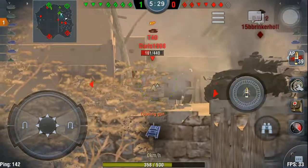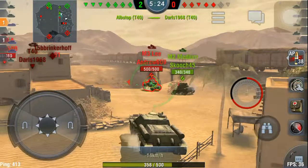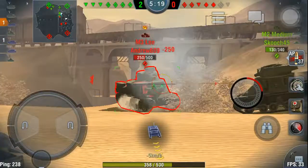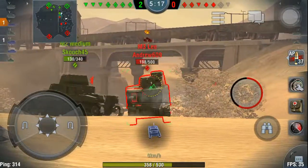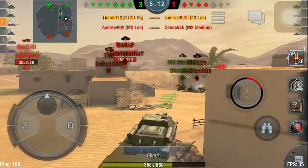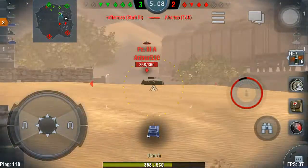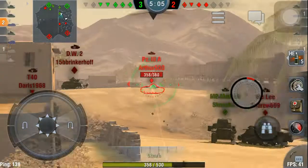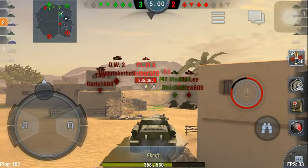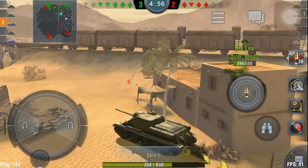Oh, brick wall. Oh, Lee. It's Lee. Looks like that one went right through. Okay, yeah, you dead, Lee. What's the point? Gotcha. PZ3A, if I can load some HE. Here's Cupola. And see, the Panzer 3A cannot pen me. So it's pretty sad, actually.